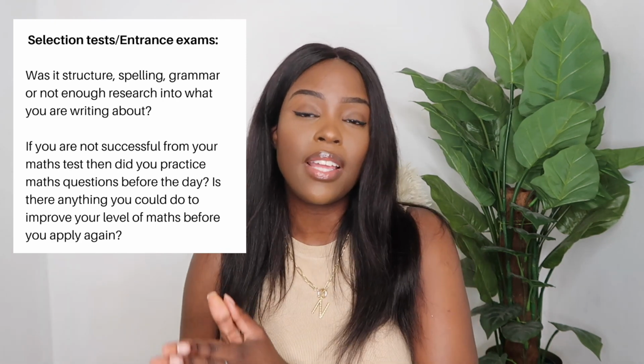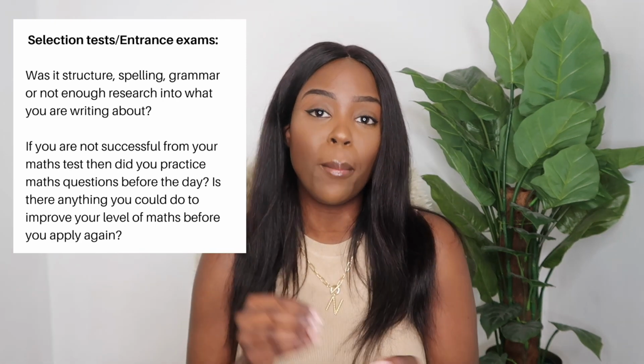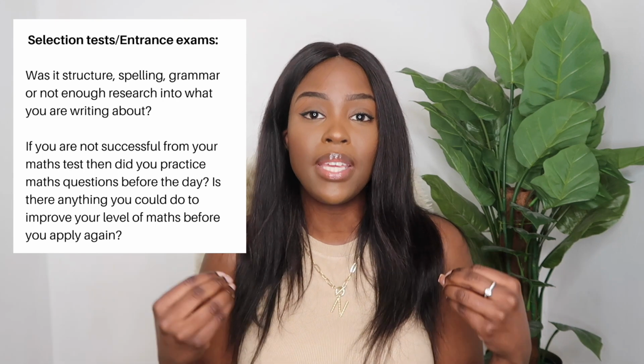And as for your maths test, you need to prepare for your maths test. If you are someone like me that struggled with maths, that literally hated maths with a passion, every time I went to these selection day tests, I literally dreaded the maths paper. So if you're someone like me, you need to revise prior to going to the selection day and actually sitting the tests. You need to test yourself, test your knowledge in terms of the maths paper.